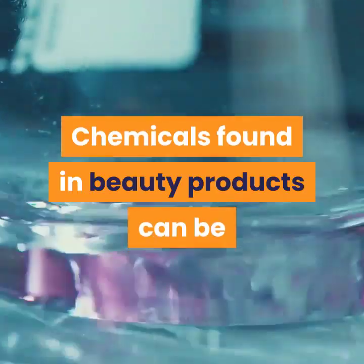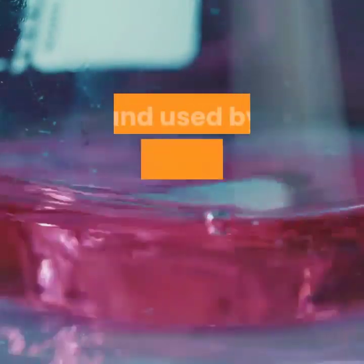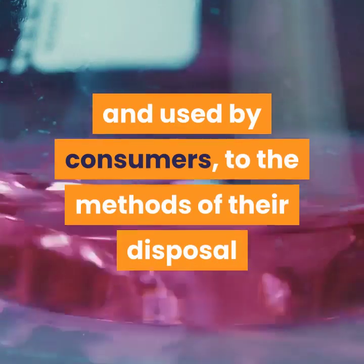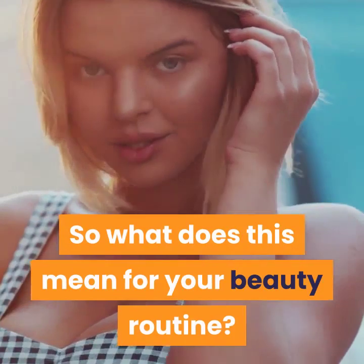Chemicals found in beauty products can be damaging throughout their entire life cycle, from the way they are produced and used by consumers, to the methods of their disposal and their negative impact on the environment. So what does this mean for your beauty routine?